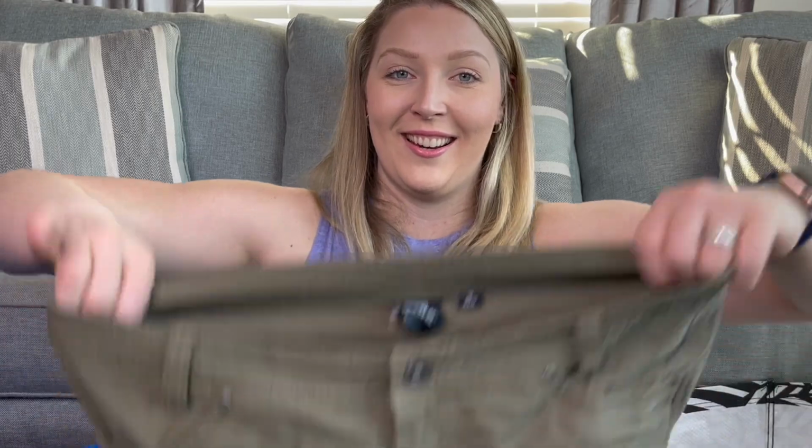Next, we have another pair of cool wool. Now a pair of pants. Before it was a jacket. It's a size 14 regular. These are a great cargo style pair of pants. And since they are 14, I do believe that's women's.